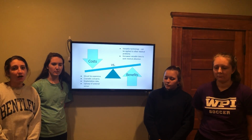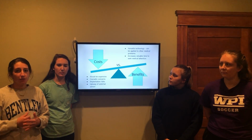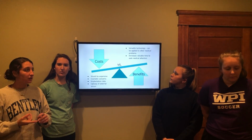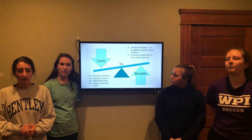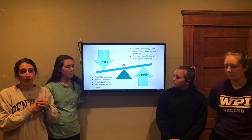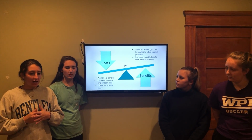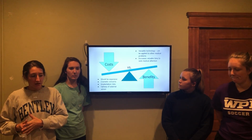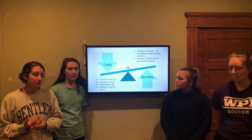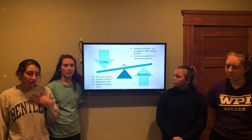To talk through some of the costs and benefits of this device, as Annie mentioned, there are multiple parts that go together for this device, including the smart stent, the various sensors in it, and also the external receiving unit, which has the set amount of the antithrombotic drug in it. So all these parts added together make this a fairly costly device. One of the other costs of this device is that there is the cosmetic concern, as it is an external patch worn on the chest.